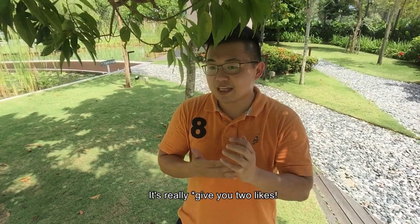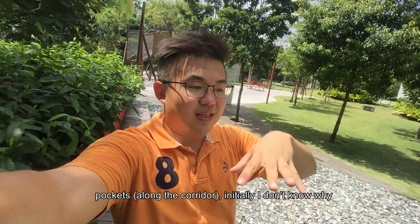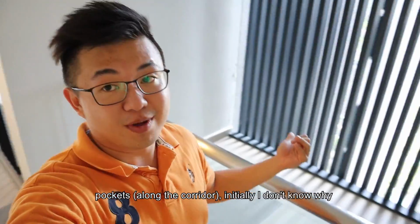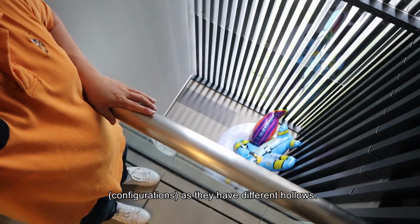It's really 3 things I don't like. Number 1 would be the weird pockets. I don't know why it's there, but I think if you look at the facade, I think it's for different units as they have different hollow styles.